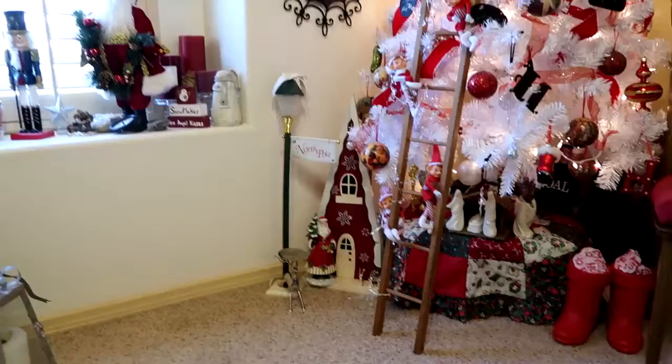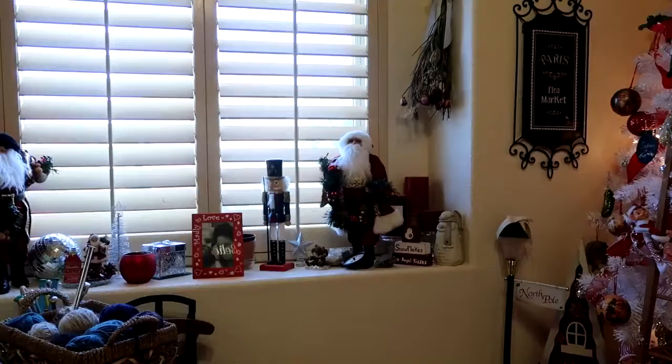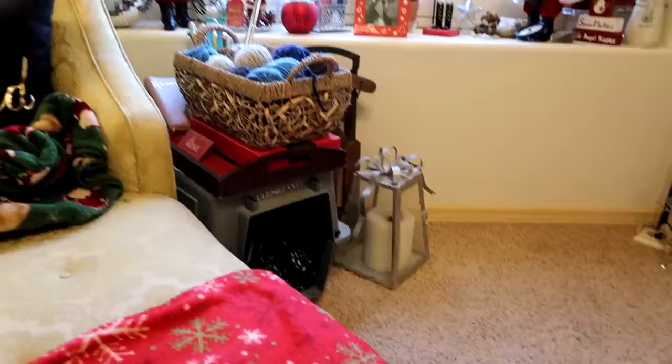And then you come over here and this big window, that's one of the Santas. I had put on Facebook and also Instagram, these I had gotten four Santas. Here's the dog, and then the Chase here, and there's Miss Ava.